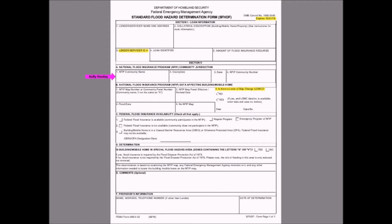You've got the A section at the top. That's specifically talking about the NFIP community jurisdiction, what community the property is located in. Then Section B talks about how the NFIP affects the building or the mobile home. So it's a specific designation for the property, the building or the mobile home. And then Section C specifically talks about the community again.